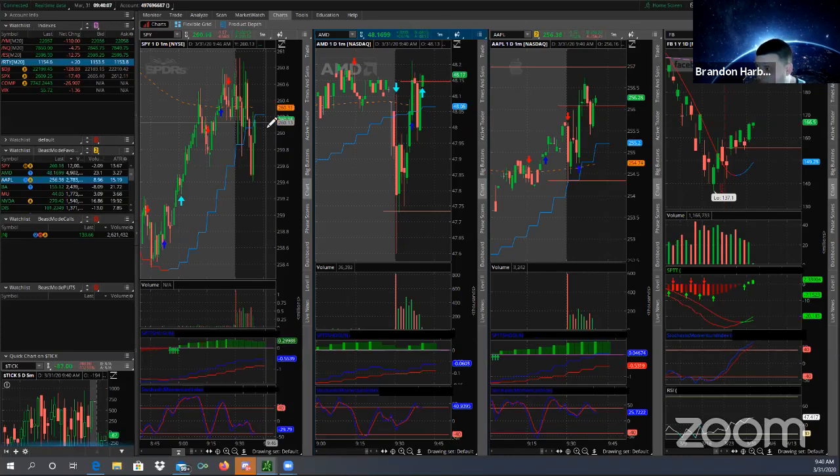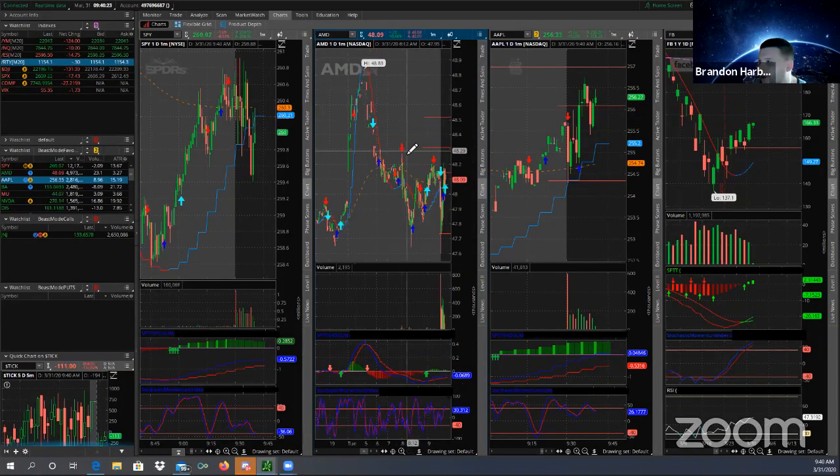AMD, let's go. Rip it up to that halfway point. It's up the side of trail. Only up 3 cents. Want more than that. Go, rip it up. Rip this thing up 30 more cents.